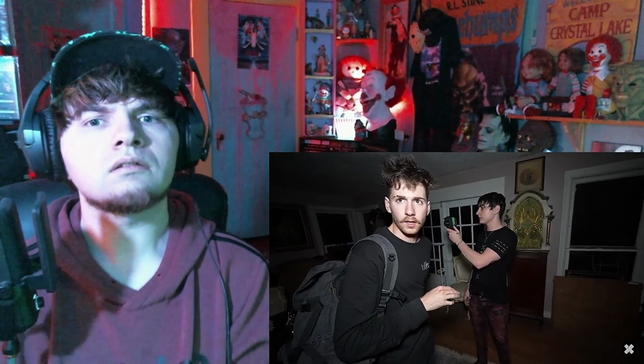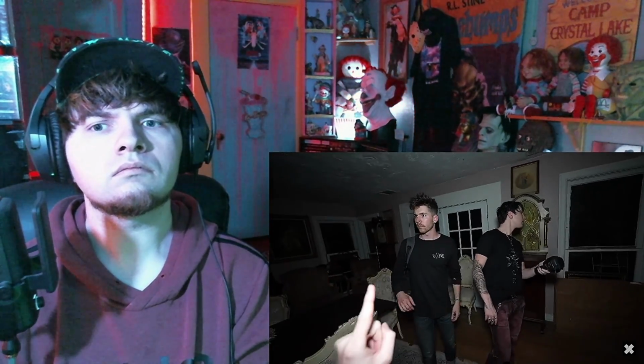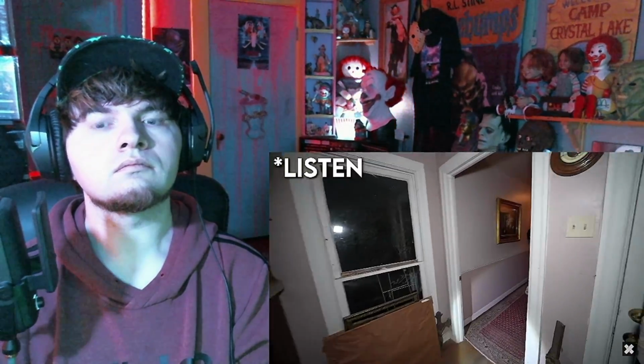I don't know if they'll be able to see it because this is a wide lens and it was very, very far away, but you can definitely see when the light turned on. We gotta check for footage if we can see the section of the house. Shit. We might have not filmed it, but you can just see from our reactions. We saw a shadow figure.